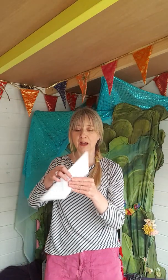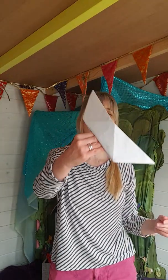Whee! He was about to go off on an adventure. Well, the boat started to sail away like this. Shall we get ready with the boat? And it sailed across the sea. But as it started to sail, the wind started to pick up.